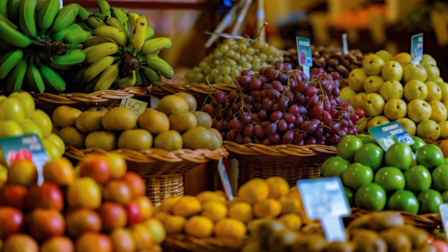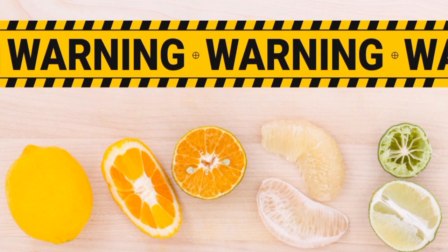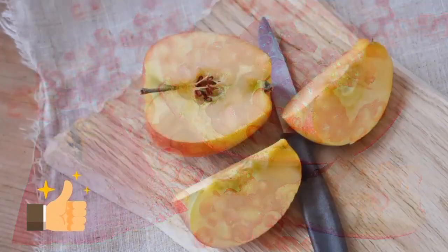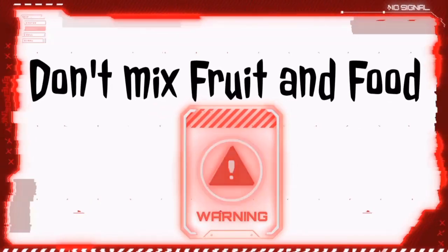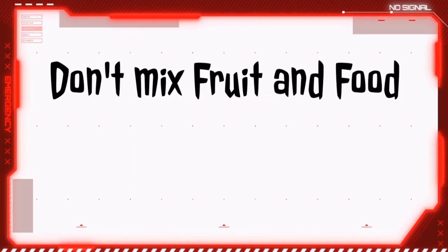You can also provide them with fresh fruits. But again, when it comes to fruits, please completely avoid citrus fruits such as oranges, lemons, limes, and grapefruit. Banana, pomegranate, and apple can be given. Fruits must be washed thoroughly to remove chemicals. They should be cut into manageable pieces appropriate to the size of the bird. Don't mix fruits and food in the same dish. Each food should be offered in a separate bowl.